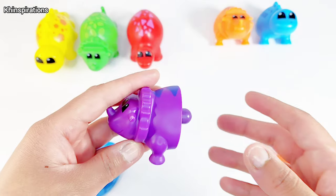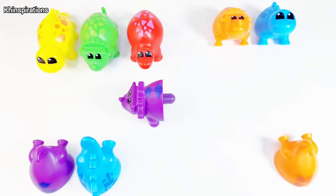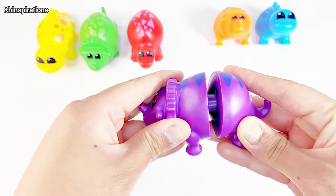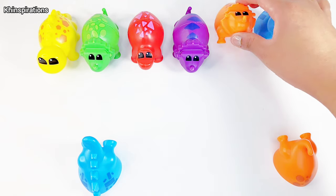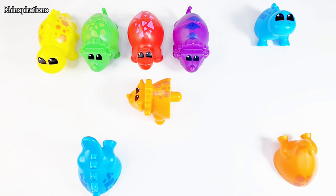Here is a purple dino. Can we help her find her tail? Is it this one? Yes, that's right. Very good. Here is an orange dino. Can we help her find her tail?